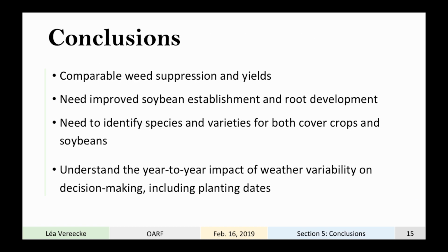So to conclude, we can achieve comparable weed suppression and comparable yields in organic no-till soybean, but we need to improve soybean establishment and root development, as well as identify species and varieties for both cover crop and soybeans, and understand the year-to-year impact of weather variability on decision-making, including planting dates.